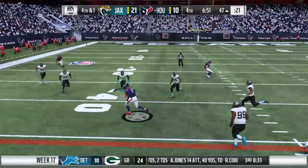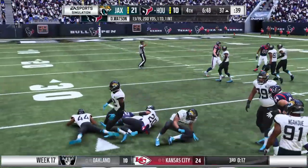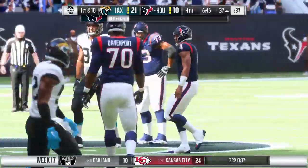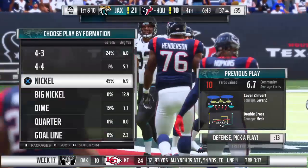He's back to throw. And he's got the completion to Hopkins. And he is tackled inside the 40, not quite to the 35. The time to pull out the stops is now, and they convert there on 4th down.